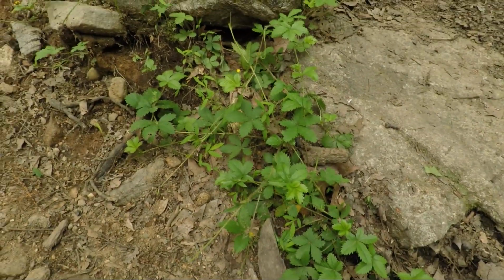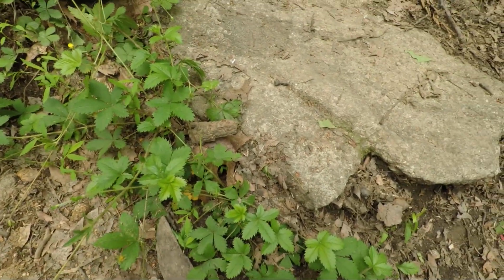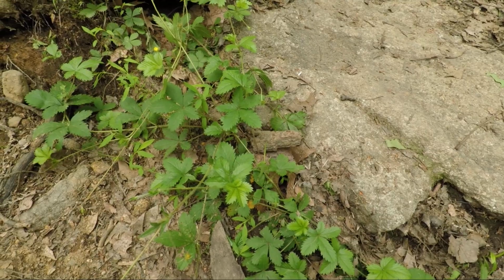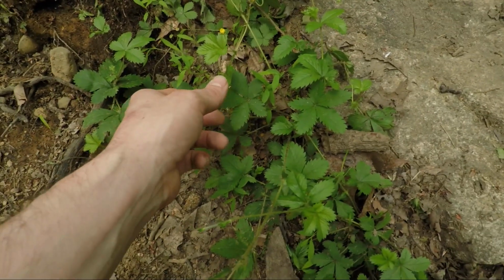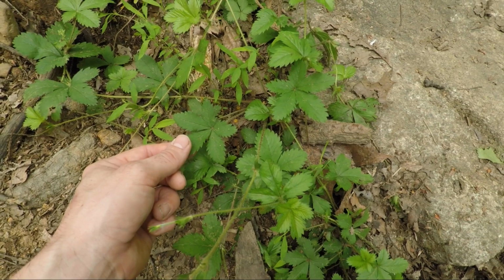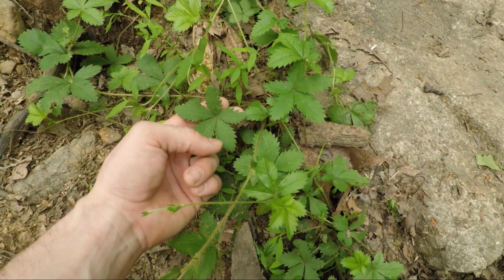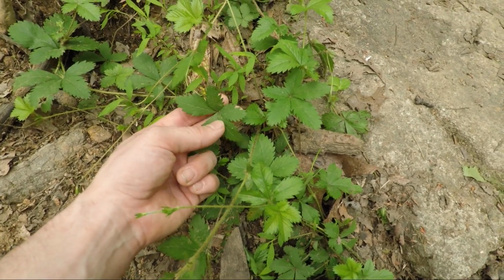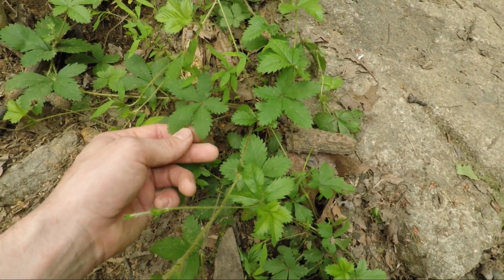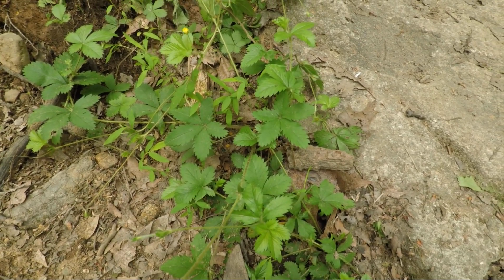This is wild strawberry. And pretty much the reason why I am excited about this one is because this is one of the first ones that I've identified by myself in the wild, because anyone who knows strawberries, it's exactly what a normal cultivated one looks like. So it has these leaves in 5 coming off a single stem, a little bit fuzzy, but I don't really think that's a factor of what it is.